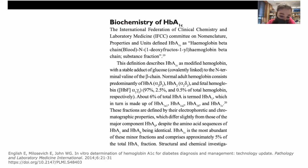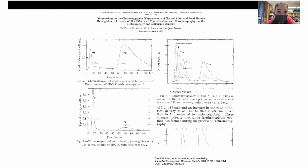Okay, and where the A1, or the 1A, comes from. There's this paper. Basically these groups had found out that their mixture of hemoglobin was heterogeneous. So it wasn't one product. The product seemed to have some modifications, and they knew this because the portions were running differently in something called ion exchange chromatography.